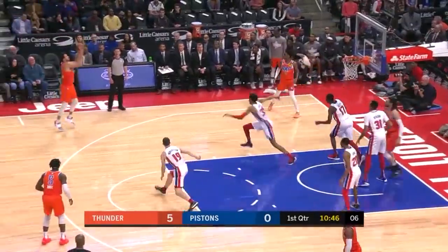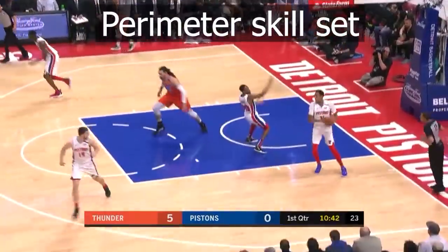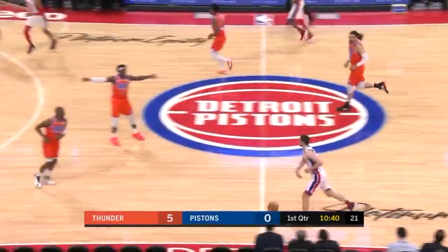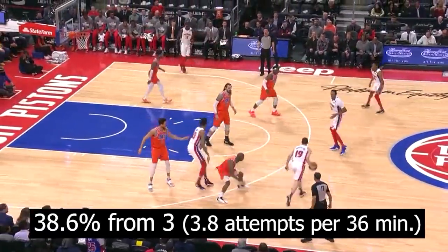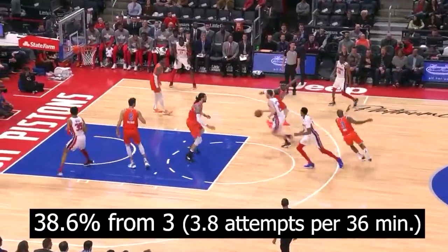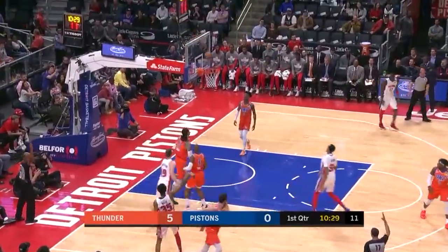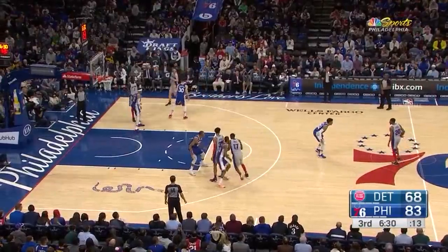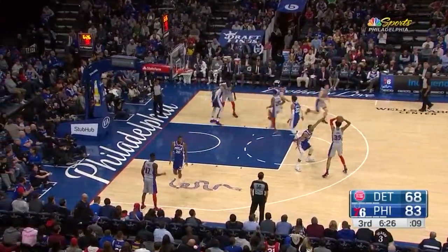Moving on. And where he really separates himself from other rim runners is with his perimeter skill set. And it all starts with his three-point shot, where he shot an impressive 38.6% on nearly 4 threes per 36 minutes, and he has a good-looking natural stroke. This gave Detroit a ton of flexibility as Wood could roll to the rim or be an adequate floor spacer.